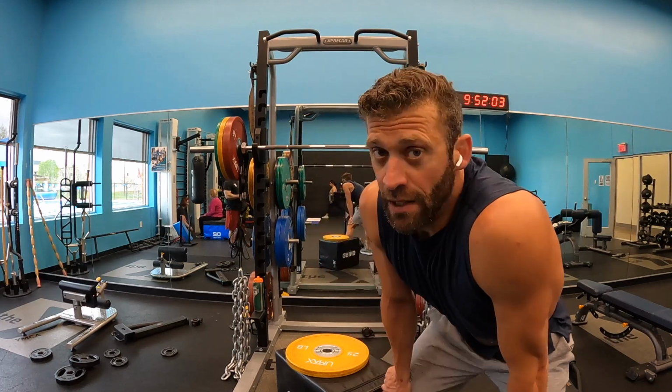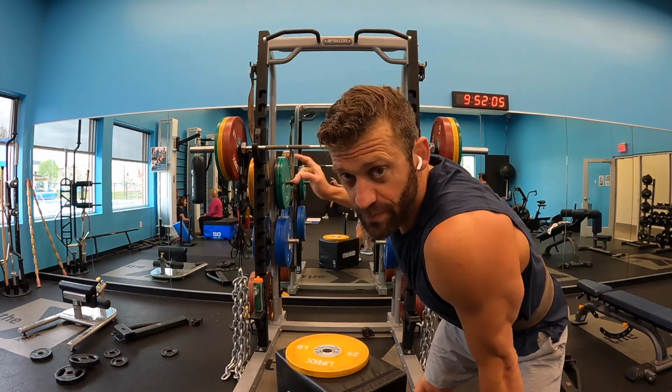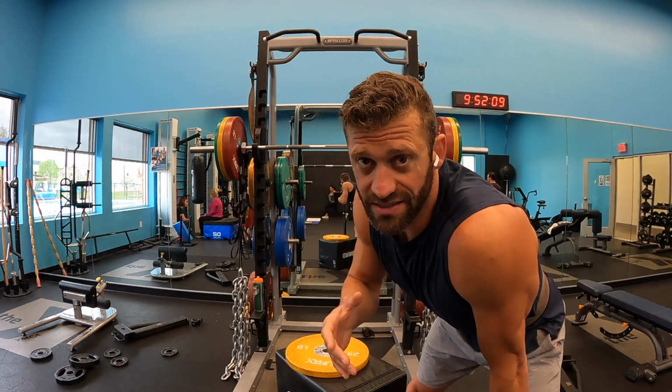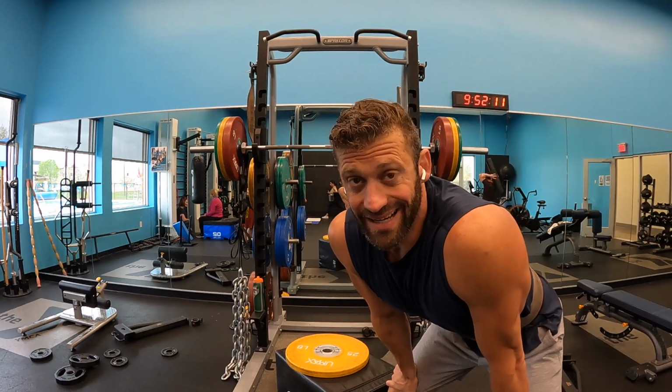This is gonna be interesting. All right, this is it, the big exercise for the day. We're doing squats, box squats, with 2 chains on each side. Each chain weighs 20 pounds, so that's 80 pounds. I love doing this kind of stuff.